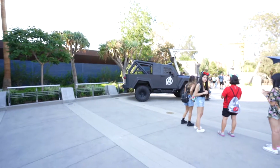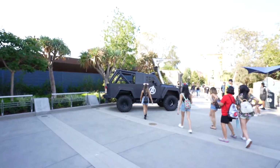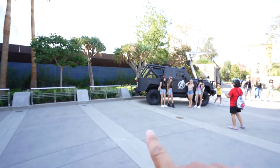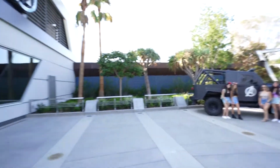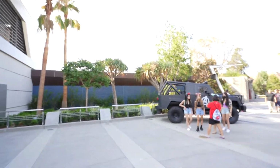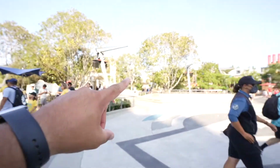Hey guys, so welcome to the Avengers Campus. I just want to show you the first thing over here. They have a photo op opportunity over here with one of the Avengers vehicles. And I already saw that sometimes one of the Avengers themselves jump over there for a photo op. Also, this is the Avengers building. This is where they actually do a show. This is one of the shows that we're going to be watching.